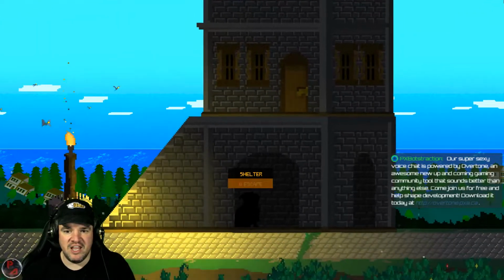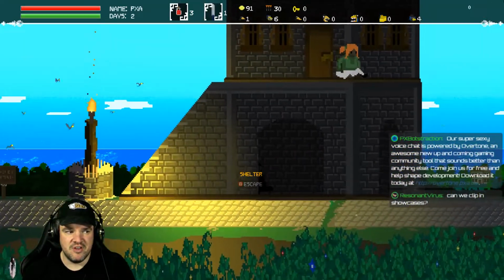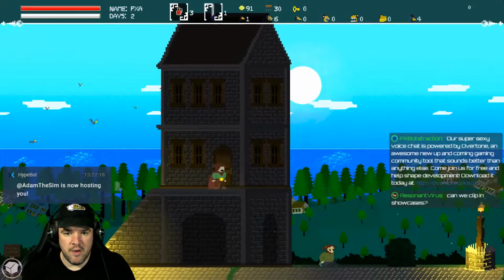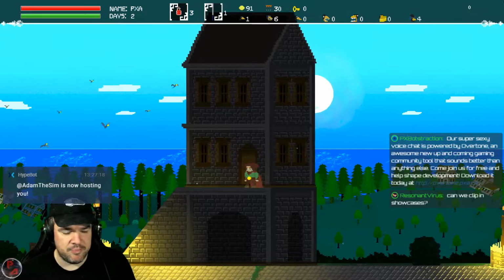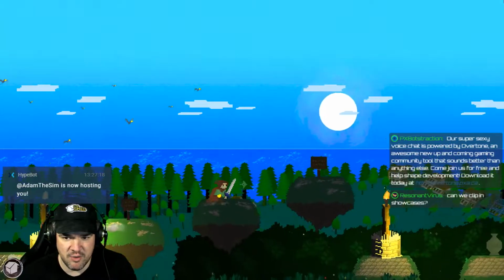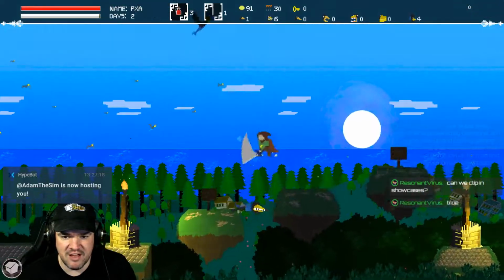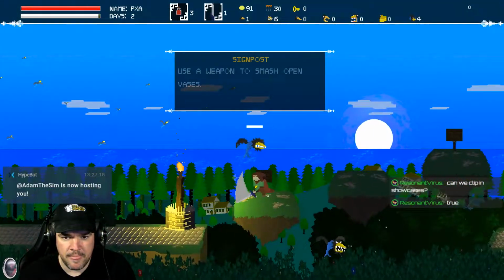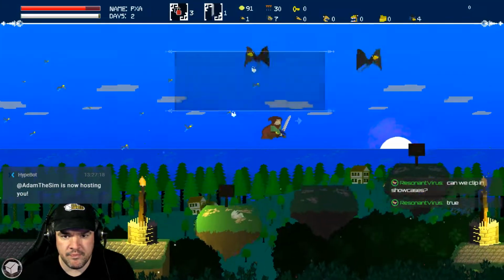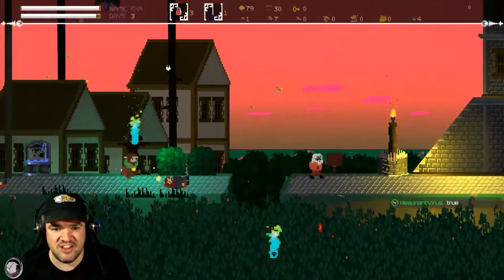Oh, shelter. Oh, neat. So you can just run into this building and sort of hide from the birds. Oh, yeah, you can. Absolutely. Yeah, you can clip res. That just goes into my clip library, so since I don't play back the clips on stream, it doesn't really matter anyway. Wait, use the LB button to shoot your bolts, except I don't have any bolts. I never found a bolt thing. Oh my god, okay, this suddenly got very difficult.